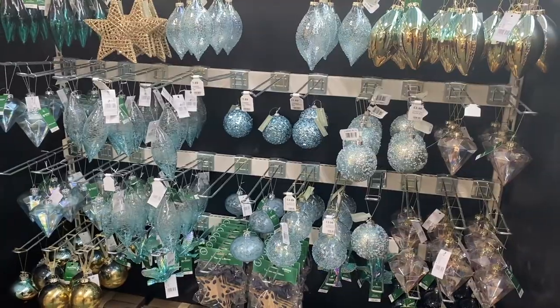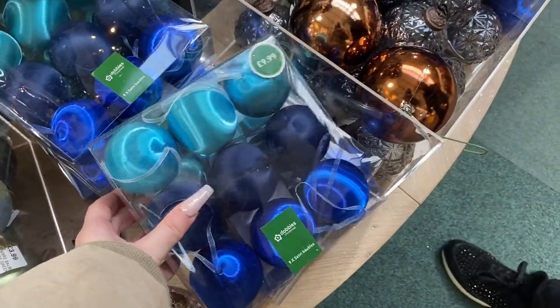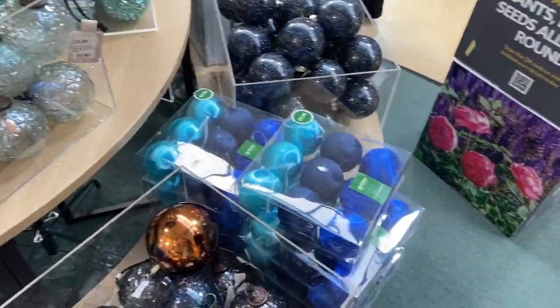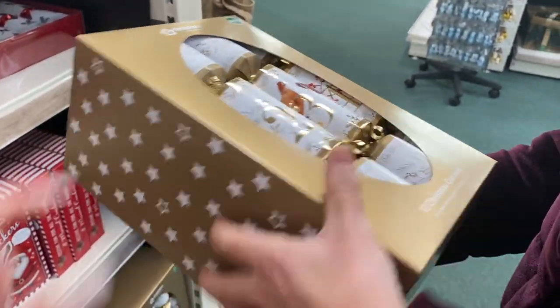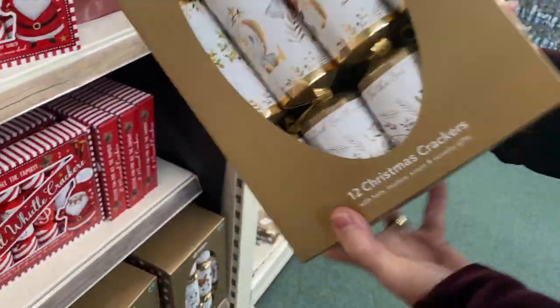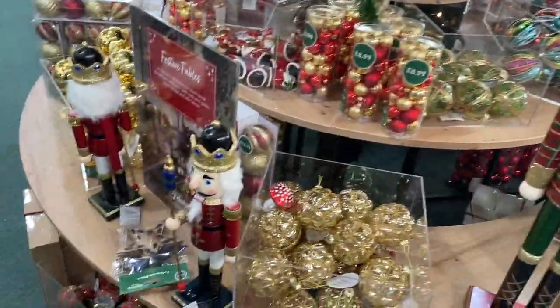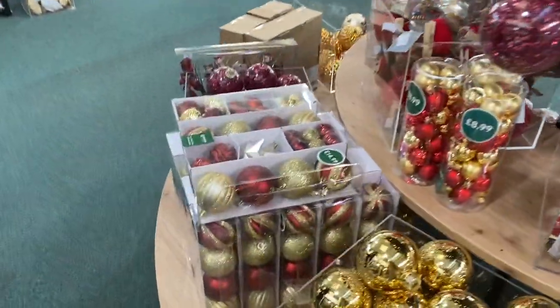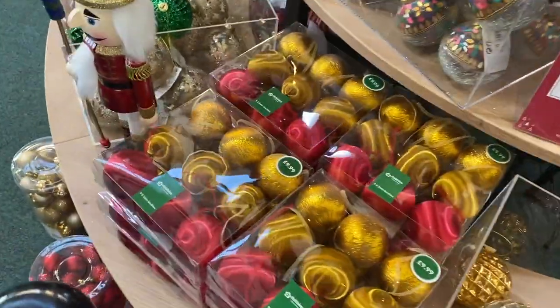Oh, I like them. That's the colour that my prom dress was. Oh, they're odd. They're like fabric-y. I like them. Are they got numbers on them? Yeah, they're probably the 12 days. Like the kind of goldy. Do you know, I don't like the nutcrackers. I don't know why. I don't like these. No, they're horrible looking.